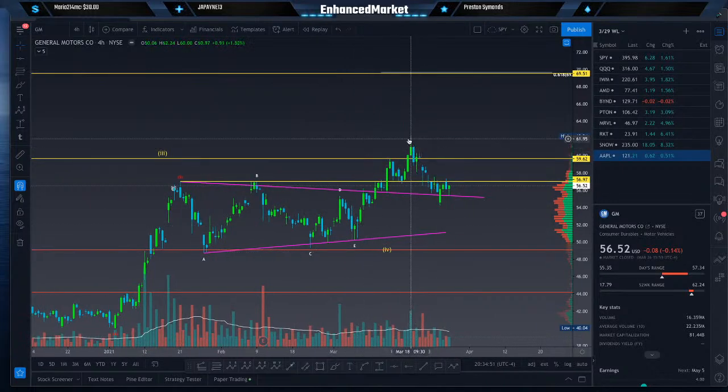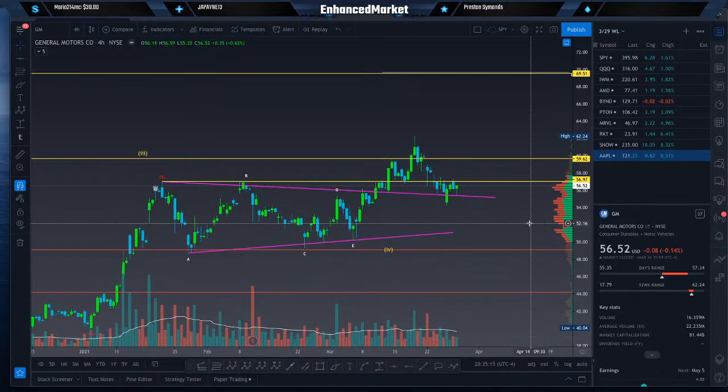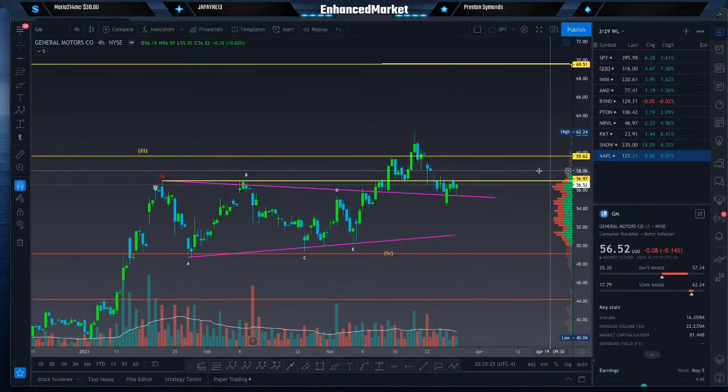Now, we broke out, we retested. So this is just another example of previous resistance, right? This pink trend line, previous resistance. We broke out, new support, we moved to the upside, and as always, it comes back down and retests. So over the 56.97 level, or 57 just to be a whole number, right? Previous resistance, previous resistance, previous resistance. This is the level you want to be aware of, 56.97, 57 region.